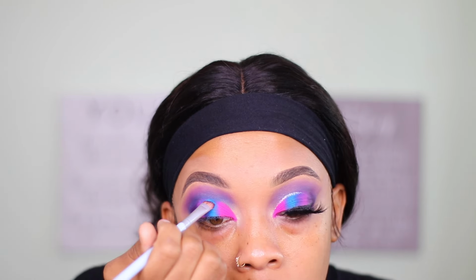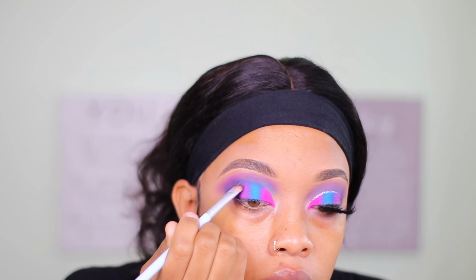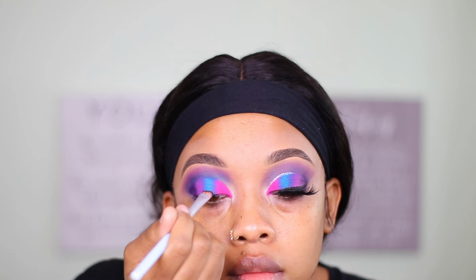And where the colors overlap, it gave me this gradient, this kind of tie-dye effect. I don't know if you see what I mean, but where the colors overlapped, it gave another color, and it looked kind of like a tie-dye effect, which was really pretty to me. Guys, you have to just go over the color until you get the colors to the consistency that you want.